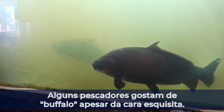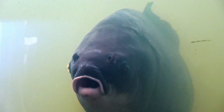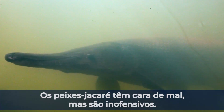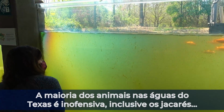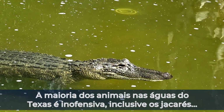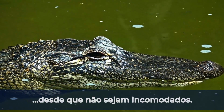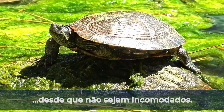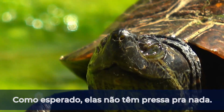Buffalo can be a fisherman's favorite, if a little goofy looking. Meanwhile, alligator gar look pretty mean, but they're not actually a threat to humans. In fact, most of the life in Texas waters is pretty harmless, and that includes alligators. They will avoid people for the most part, unless you go around bothering them. You can often find turtles basking in the sun around here. As you can expect, they're not in a hurry to get anywhere.